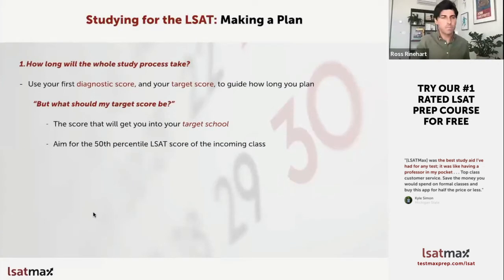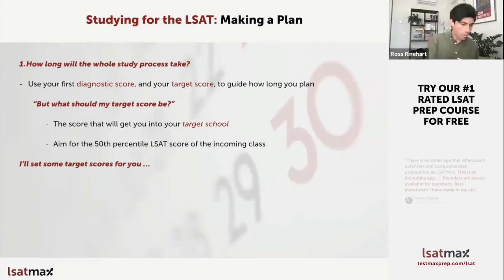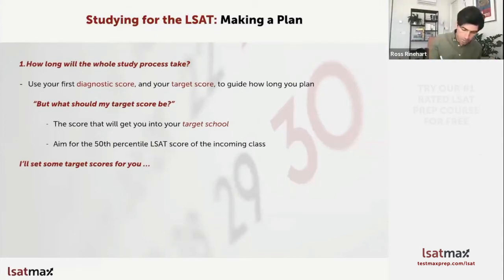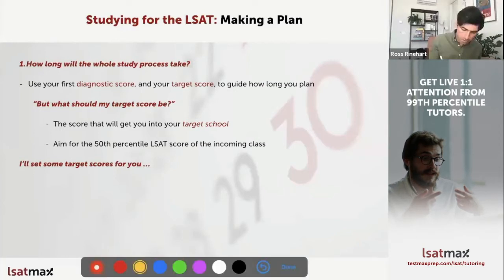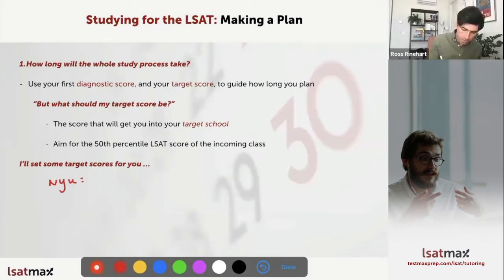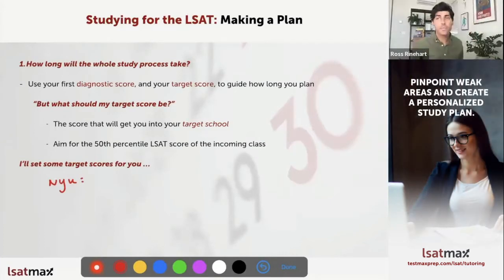So many of you told me about the schools you wanted to attend, so we can go over some target scores right now. I know a real popular one for a lot of us, I saw it multiple times in the chat section. A very prestigious law school, their 50th percentile LSAT score is a 172.